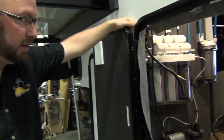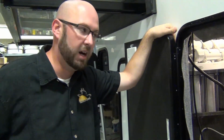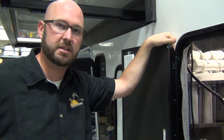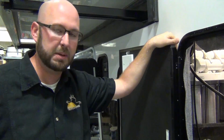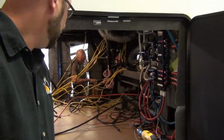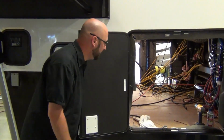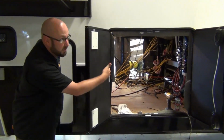This unit has the Blue Dot air brake system, which for the HDT trucks is kind of a nice marriage, if you will, because most people are used to air brakes on those bigger trucks. A lot of customers joke about this being a mother-in-law quarter, but that'd be a good way to the doghouse, or it could be your doghouse.